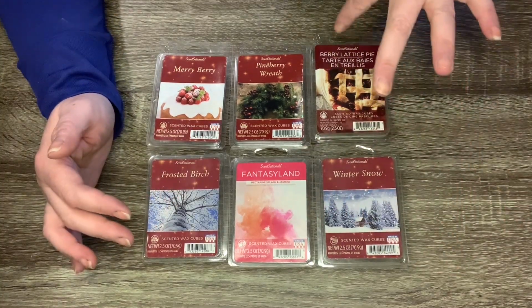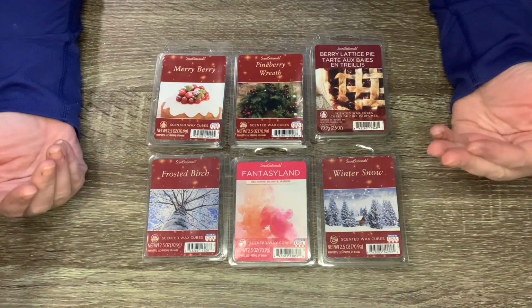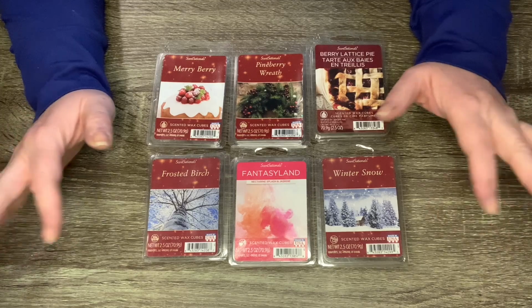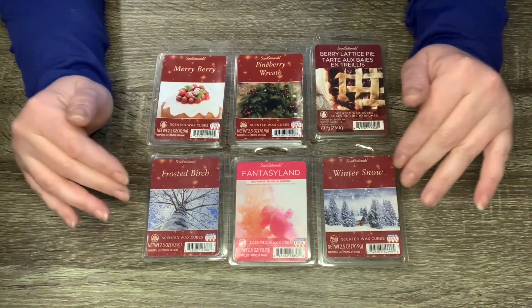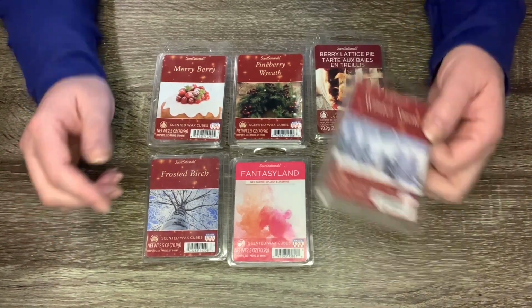A lot of these, not these 2, but the other 4, are from a winter collection that they brought out this year. My friend Teresa basically bought one of everything that came out for me. That was amazing. I got to try all of them. Now, I do have some thoughts on some of them. So we'll start with this one here.